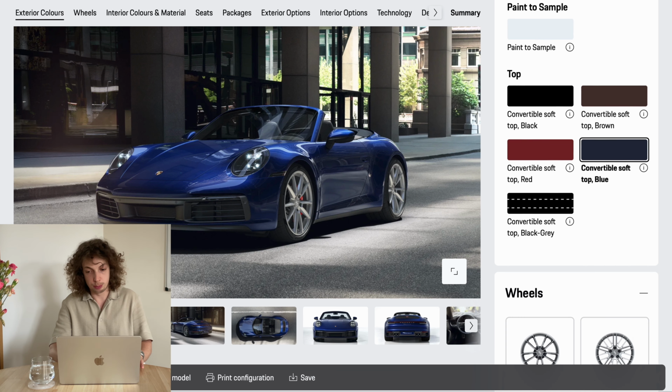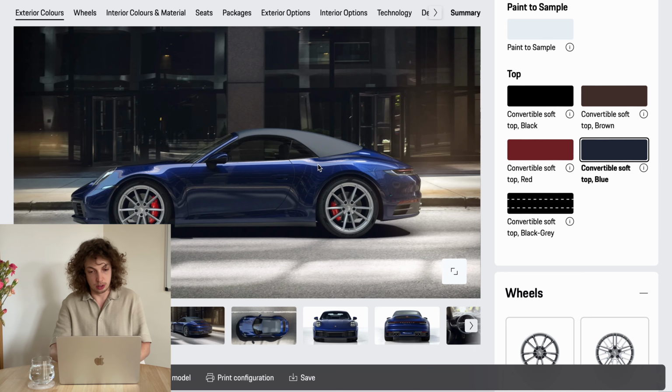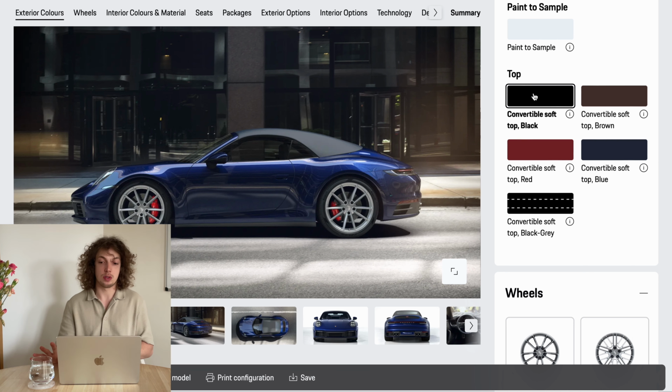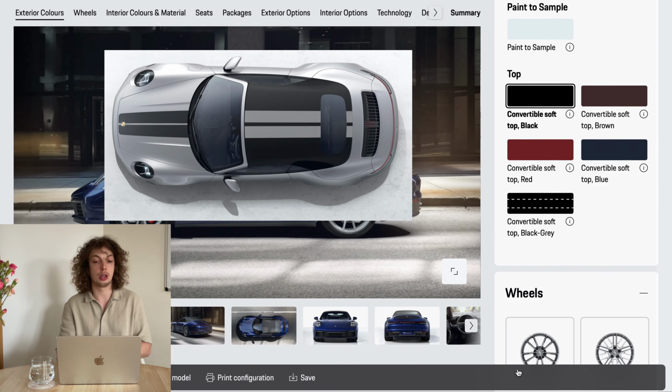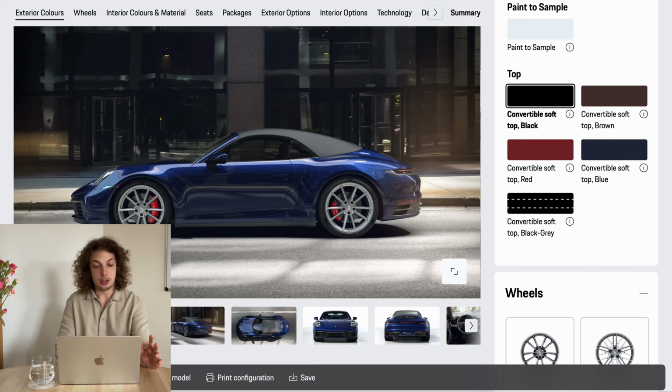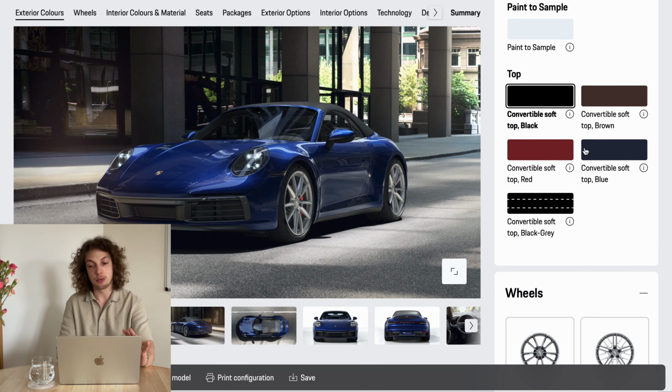I wouldn't take the blue cover. Let's just show it, because those tones don't match. I don't know why. Stay with the basic black one, or maybe with the... nope, not those with the stripes. Just stay with the basic black. I would just stay with the basic black.